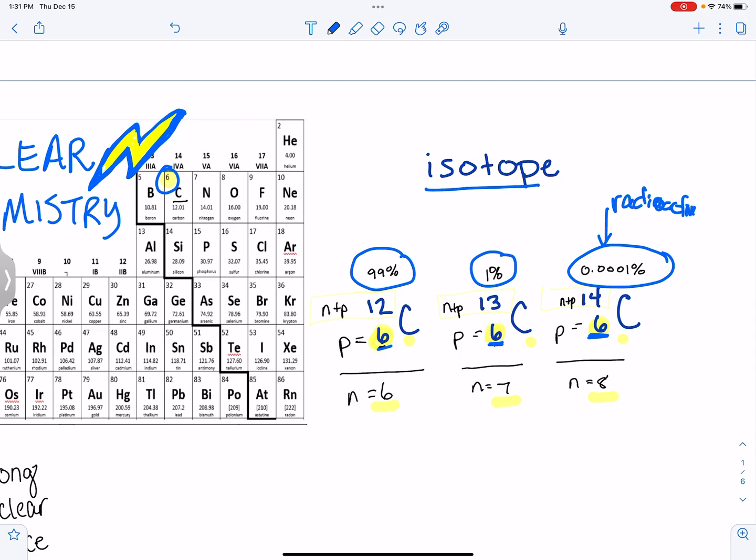So if you look at isotopes, isotopes are different versions of carbon. This is carbon 12, neutrons plus protons.